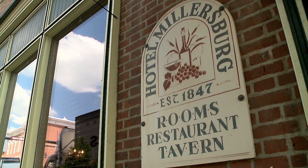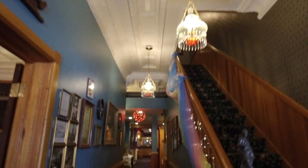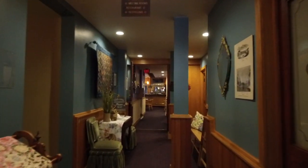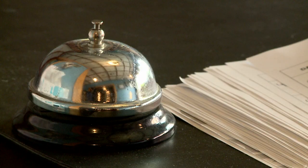First of all, Hotel Millersburg has been here since 1847, 172 years. We are the third oldest continuous progress hotel that I can find in Ohio. And everything in our hotel is period to the Victorian era back in the late 1800s. All of our rooms are decorated according to that period. We have antiques throughout the place, about 750 antiques. And the place looks like the uniqueness that it is.